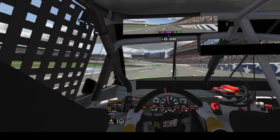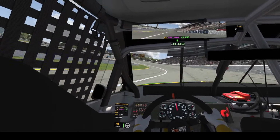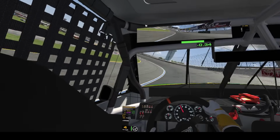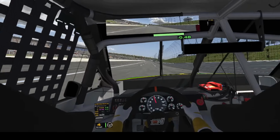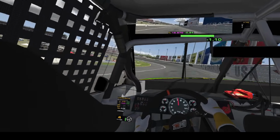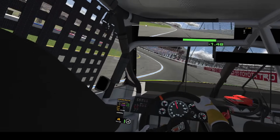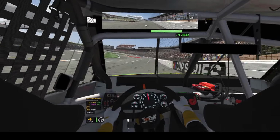Qualifying now. Going into turn 1. Be kind of careful in the back end. Full throttle it out. Ooh, that back end's loose. Keep it off the wall. Gas a little bit and full throttle out for the triangle.